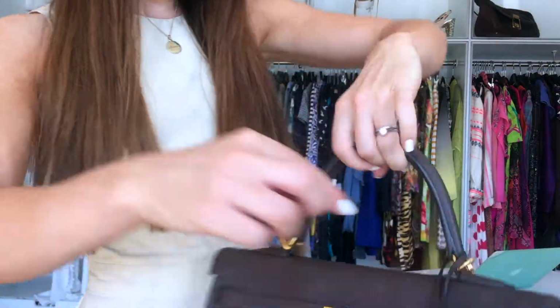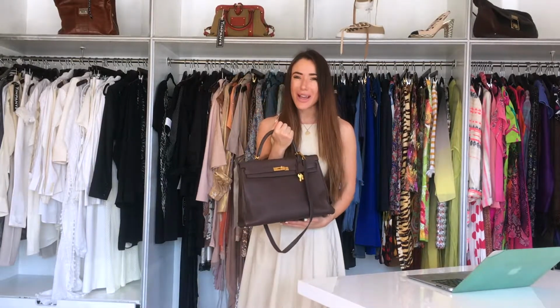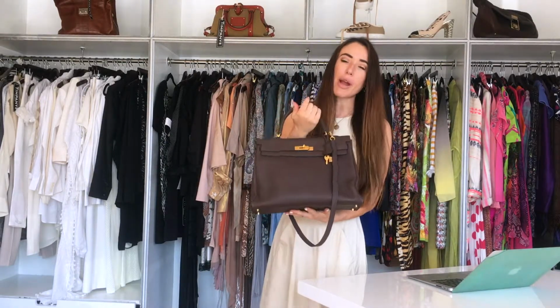And these extra D-rings here were added in 2000. For the Kelly, you can get in either the gold hardware or the palladium hardware. You can also get sort of limited edition hardwares on top, depending on your financial situation. I thought I might just run through the different technical names of the parts of the bag.